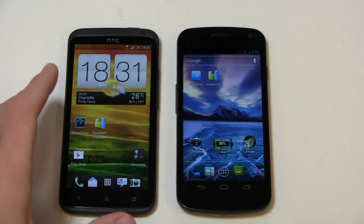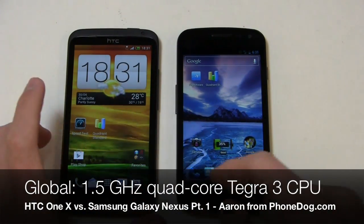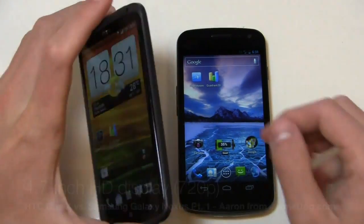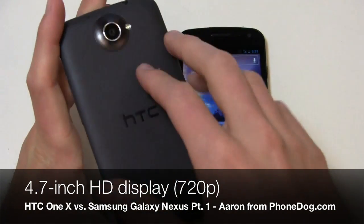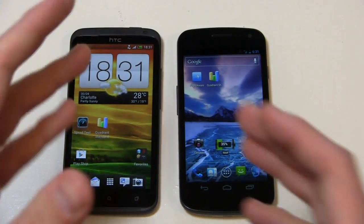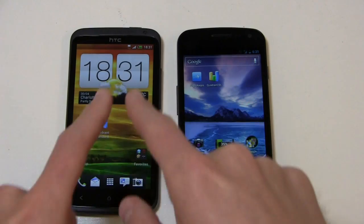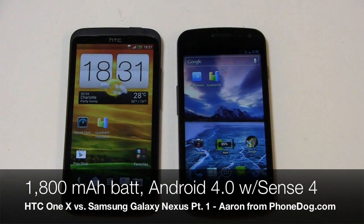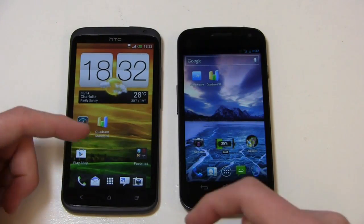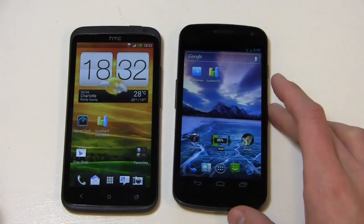But this is the international version, so to give you a rundown of the international specs, it's got a 1.5 gigahertz quad-core NVIDIA Tegra 3 CPU, a 4.7-inch HD display with 720p resolution there, and then you have an 8 megapixel camera on the back with 1080p HD video recording and burst mode as well, which we'll talk about more in part 2 of the video. You have a front-facing camera, you have a 1,800 milliamp hour battery, and then you have Android 4.0, also known as Ice Cream Sandwich, with HTC's newest over here, Sense 4.0. So a lot of changes there that we'll dive into in just a second.